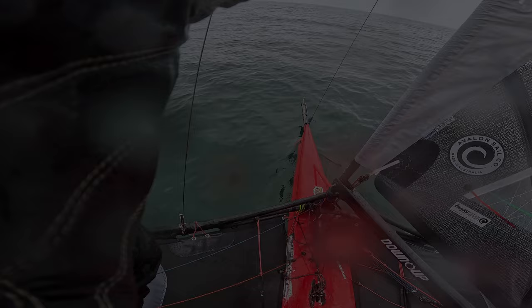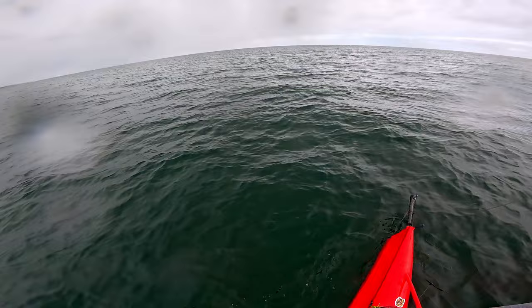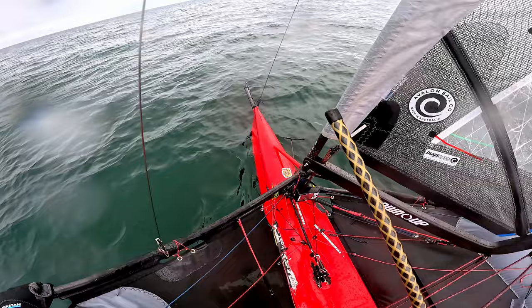It's southerly starting to fill in here a bit. We're just about two thirds of the way up to the top mark. See another line of pressure straight ahead. It's just a lot of short races today, so not too stressed about making this first one if the breeze is going to come in. GPS has died or gone flat somehow, which isn't ideal.